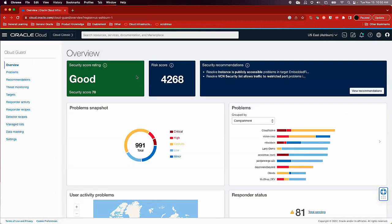But once you go in and you've selected your targets, you selected the recipes that are going to work with those targets, you will then get to see all of this fun information here to help you identify, where can I improve my security posture? How can I go in and start actually remediating some of these issues? So these two scores at the top will give you an idea of how your tenancy is doing. So looking at the number of problems and the varying severity levels, looking at the total number of resources that are being monitored and the associated risk levels of those. And you can utilize both of them to get an idea of how your security posture is doing for your tenancy.